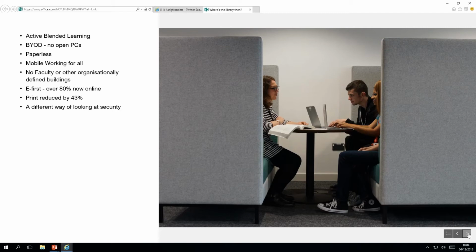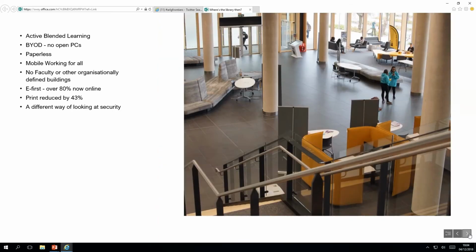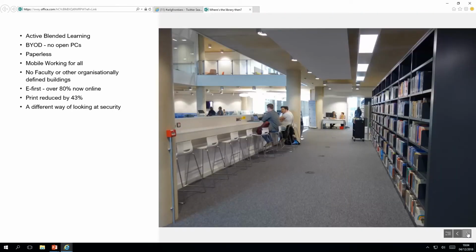That's probably 24/7. That's the main entrance to the building. Books on shelves, I don't know if you can see it in this slide, but they look really nice because we've chucked all of this work.